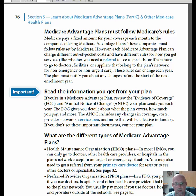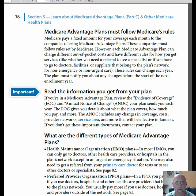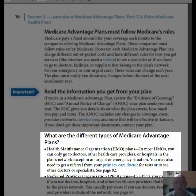Now that we've looked at a typical HMO Medicare Advantage plan, let's take a look at the networks, what an HMO is, and what a PPO is. Again, we're back in the Medicare and You handbook on page 76 this year, and it goes on to explain what the different types of Medicare Advantage plans are. The first one being a health maintenance organization, HMO. In most HMOs, you can only go to the doctors, other healthcare providers, or hospitals in the plan network. That means you have lost the right under Original Medicare to see any doctor, any hospital, any clinic in the United States.